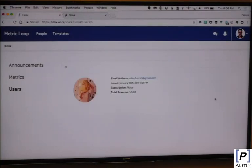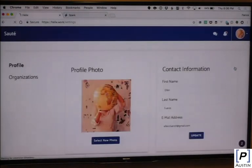So I can click in here, and I can actually look at her as a user of this application. I can see the email she used, when she joined, the subscription that she is on, and any revenue that she might have personally brought in that she's paying us. And then this up here, it's again hidden, but this is a thing to actually impersonate her. So now I am Ellen. I can walk through all of this application as Ellen the user.